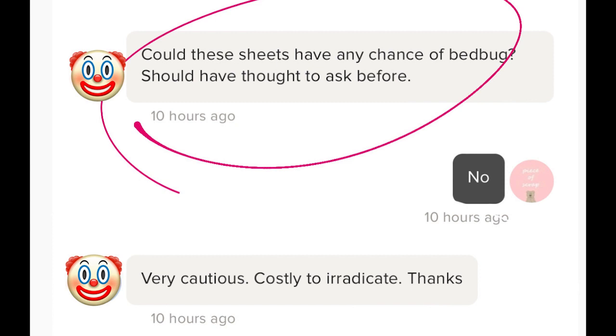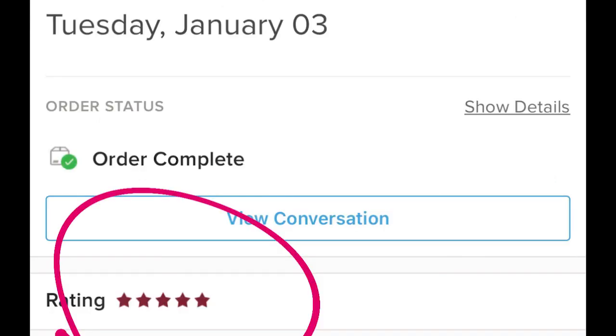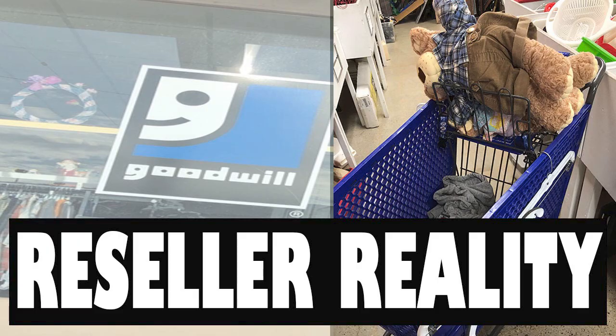Meanwhile, I'm waiting for him to receive the sheets and leave me a seller rating. He replied, very cautious, is costly to eradicate. So it sounds to me like he's had bed bugs before. I knew the sheets that I mailed did not have bed bugs, but I was still a little nervous until I received his rating, which was a 5-star. I do hope you enjoyed this reseller reality. Like I said, I do get some of the oddest requests and questions and even open cases.